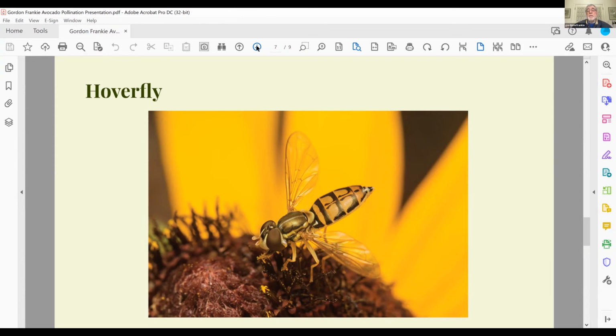But there are other flies as well, and other people in other studies around the world, including Israel, and also in other countries in South America and in Mexico, have noted that these flies and other fly groups, other families of flies, are also very attractive. So, next slide.